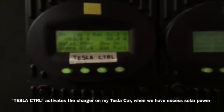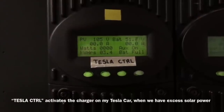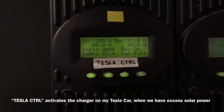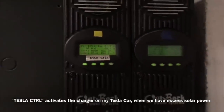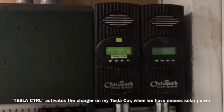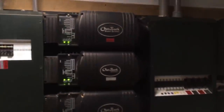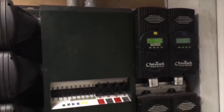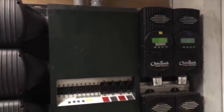Now over here, these are called maximum power point trackers. These take the voltage from the solar array, which right now you can see it's 105 volts, the solar panels, but the battery is at 51.6 volts. So these step down the power from a higher voltage to a lower voltage to charge batteries. And so this is all based on 48 volts. The inverters are expecting to see 48 volts from the batteries. The maximum power point trackers, i.e. the solar panel chargers, they expect to charge 48 volt batteries.